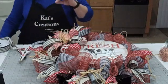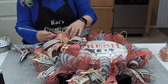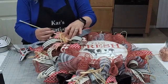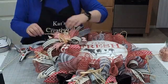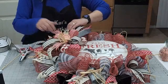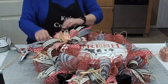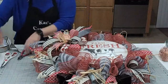Let me get my handy dandy skewer so I can get some of that raffia to stick behind there. Just like so. And you're done. And I am done. So I'm going to pull some of this around. Yeah, I think that's just enough raffia. You don't need too much. Okay. Let me show you what it looks like on the door.